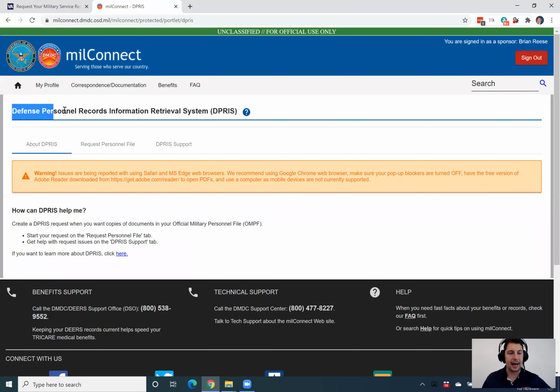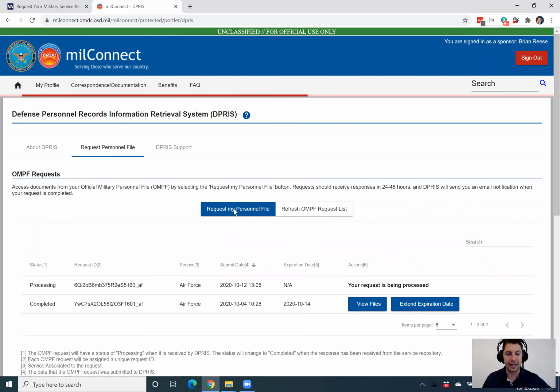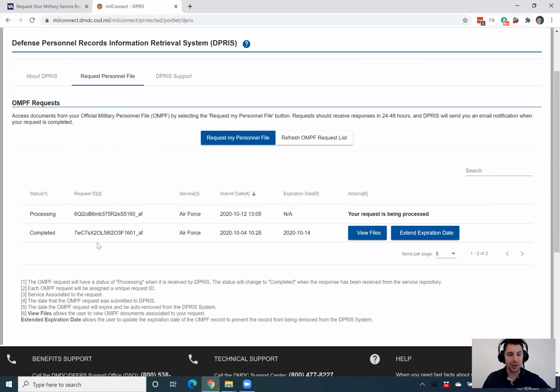Once you're on this tab, it should say Defense Personnel Records Information Retrieval System, the DPERS. Then you're going to click this other tab here that says Request Personnel File. You'll see I've done this a couple times already. I completed this request here. I submitted it on 10/4/2020, and it took about 24 hours before I got an email that confirmed it was ready for me to come back in and view the files. But I'm going to do it again just so you can see it.